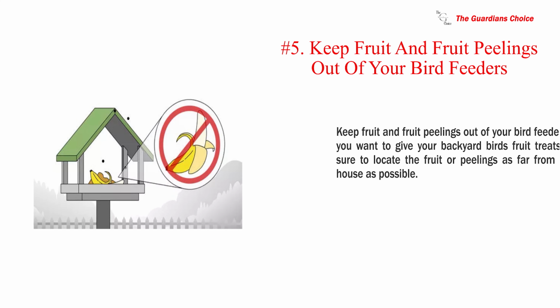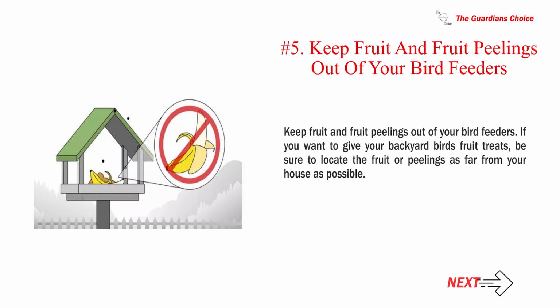Number 5. Keep fruit and fruit peelings out of your bird feeders. If you want to give your backyard birds fruit treats, be sure to locate the fruit or peelings as far from your house as possible.